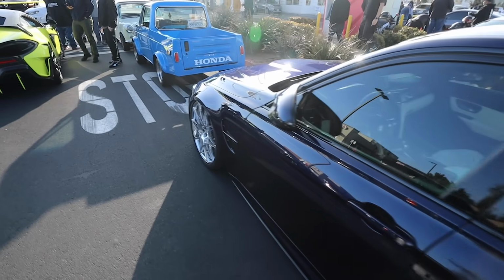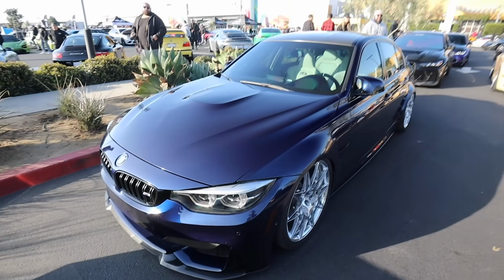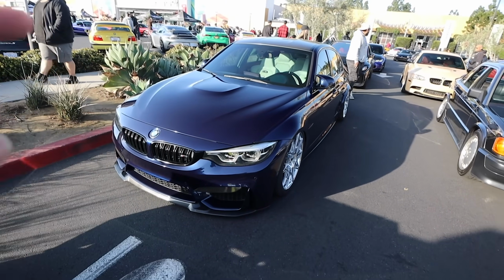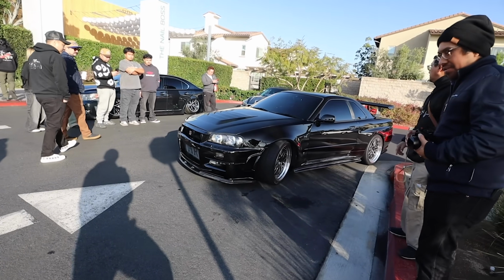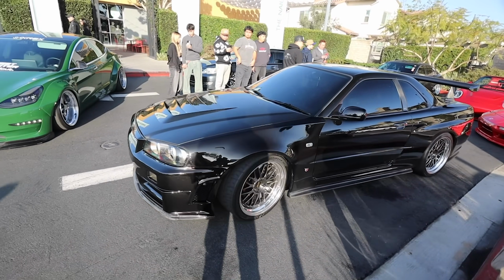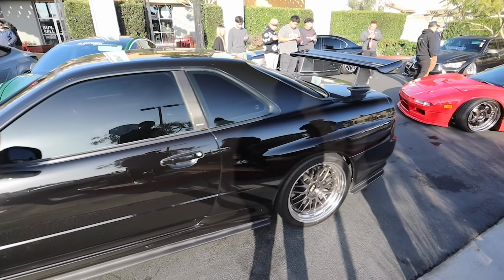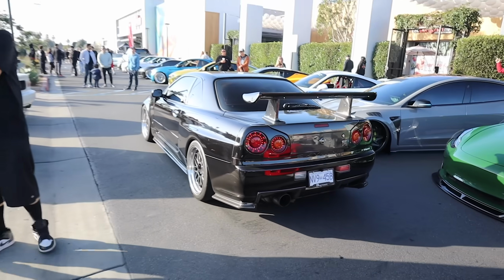It's a Lamb F80 M3, white interior with the comp seats, chrome wheels. I like the spec on this one a lot. And this R34 GTR, we saw a bone stock one, and now we can see a clean modified one. BBS wheels, it's got a hood done to it. It's still right-hand drive. British Columbia plates.